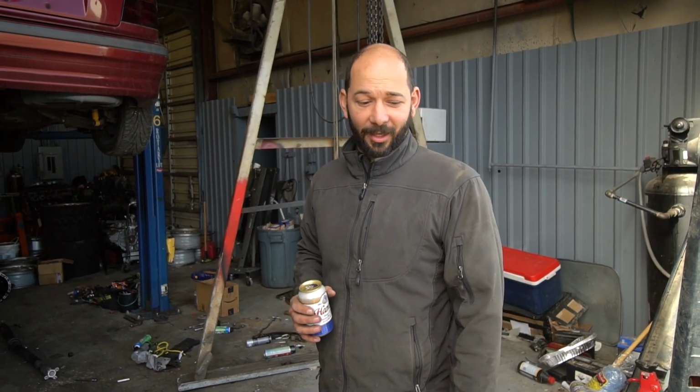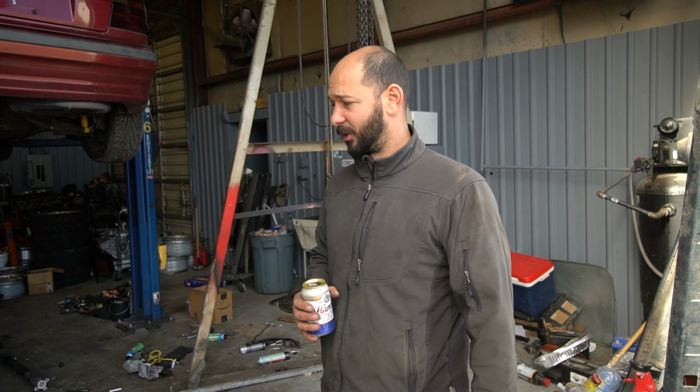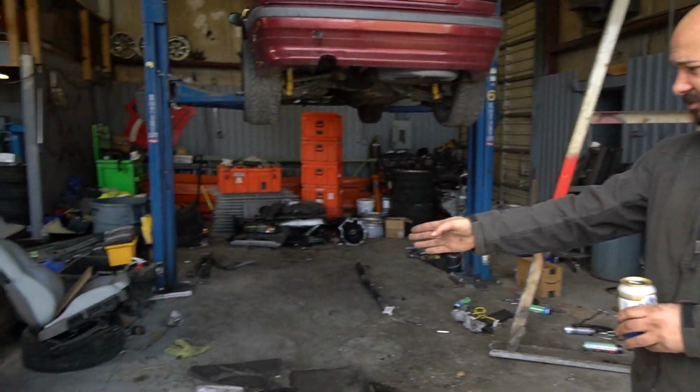And I want more space. I want this thing gone. Will and I both love this thing and think it does awesome, but like you saw us move that engine. The last time we used this was to move that engine from here to there when it was sitting next to it.